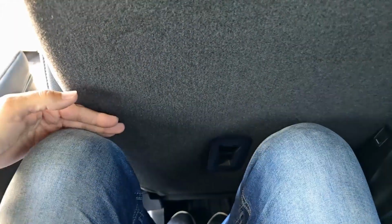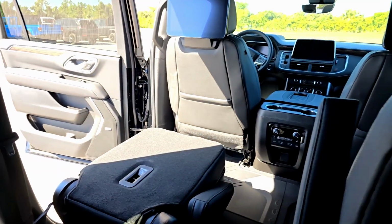Now, let me show you how much knee room I have. So here it is. This is with the seat adjusted all the way to the back. Now I'm close, but I'm not touching. I'm almost 6 feet tall, and I fit behind the seat that's moved all the way to the back. So definitely plenty of room. If you are planning a road trip, you can definitely take your friends with you, put them in the third row seat, and they won't hate you for it.